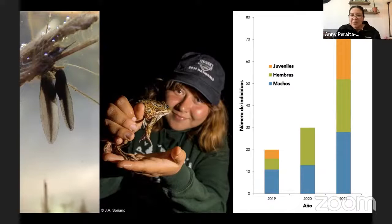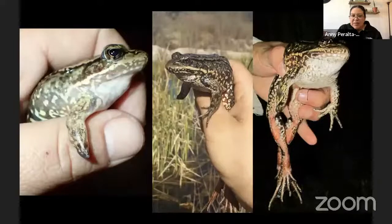And I just want to tell you about this tiny story. This is a frog that we found in 2018. And you can see it's a tiny little frog. It was like the size of a lemon. And it's missing a part of the arm. We call it Moshita.